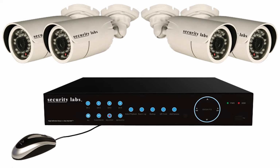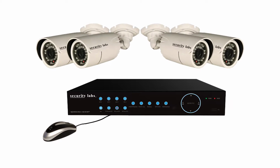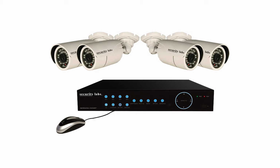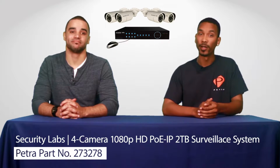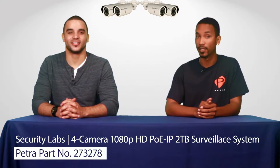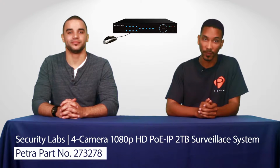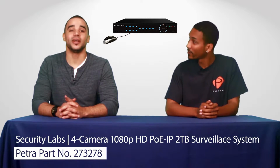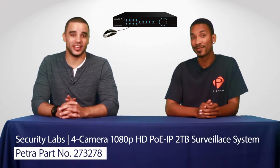The 4-camera 1080p HD PoE-IP 2TB surveillance system from Security Labs. You are so right. That is a great product. Petra part number 273278 is a complete security solution that comes with 4 HD cameras and 2TB of hard drive to record all activities while vacationers are away from home. Plus, it has an automated installation and setup.